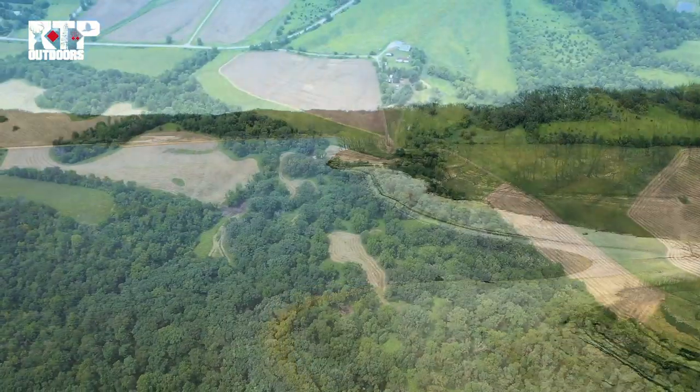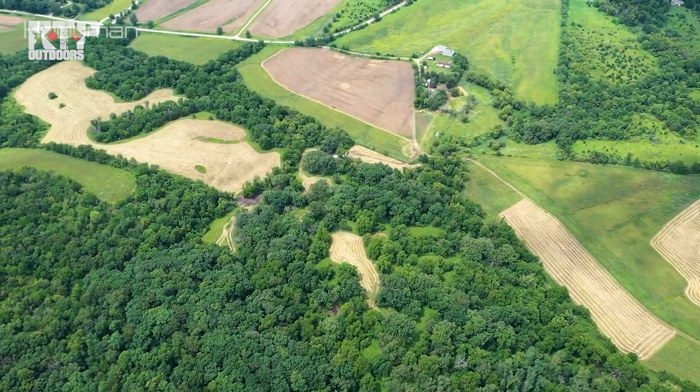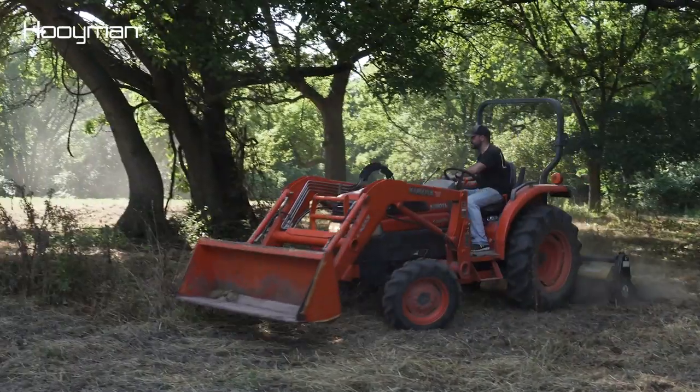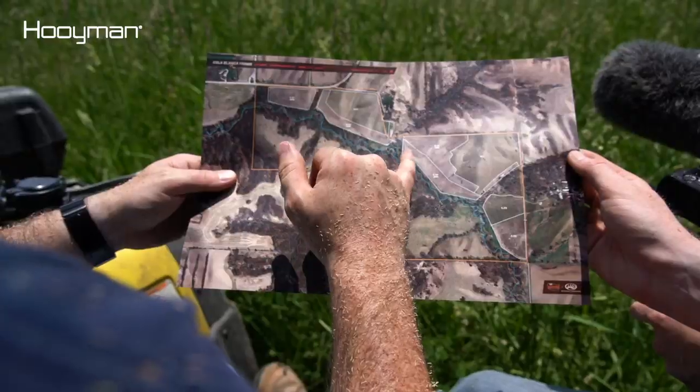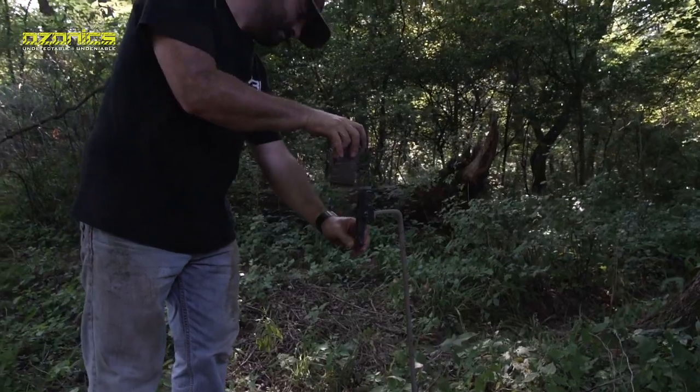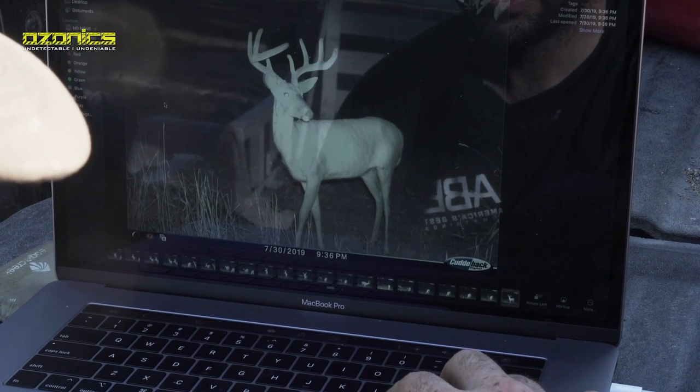Can't wait for it. And we're out here at my new farm. This is a lot closer to home and where I work, so I think I can increase my utilization of the land we own. Blank farm, basically 165 acres. There's no buildings on it. It's a nice mixture of crop ground, CRP, and timber.